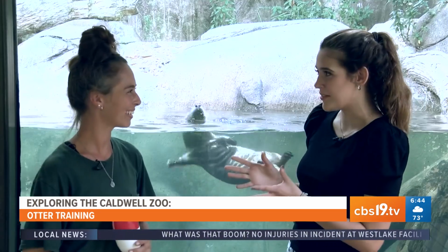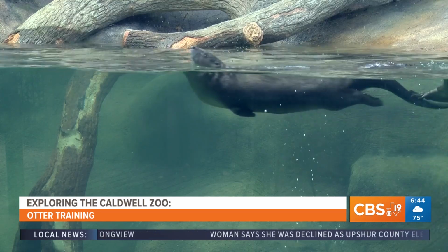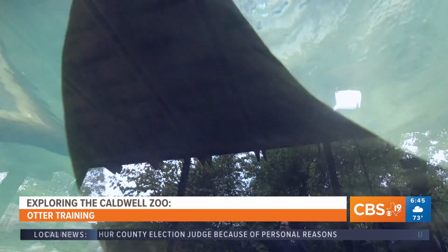How do these otters not get cold when they are swimming in really cold water? So they actually have a double layer of fur that helps trap air in. When you watch the otters dive, you'll see bubbles come up. That's actually air being released from their fur. That's what helps keep them warm, the air trapped in.